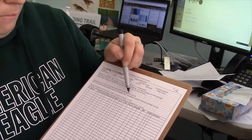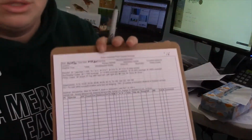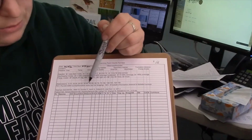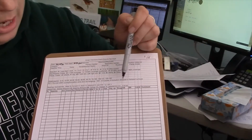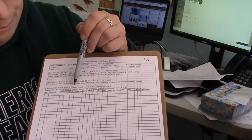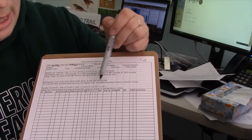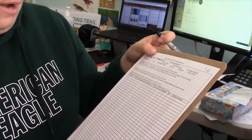And then S being supplemental is another code that it explains there. It also explains really well, this is a really nicely put together form, that M is male, F is female, adult, subadult, less than 1 year old is a juvenile. And then it also has some breeding behavior codes, some things for calling, singing, and then whether it was detected within 0 to 5 or 5 to 10.